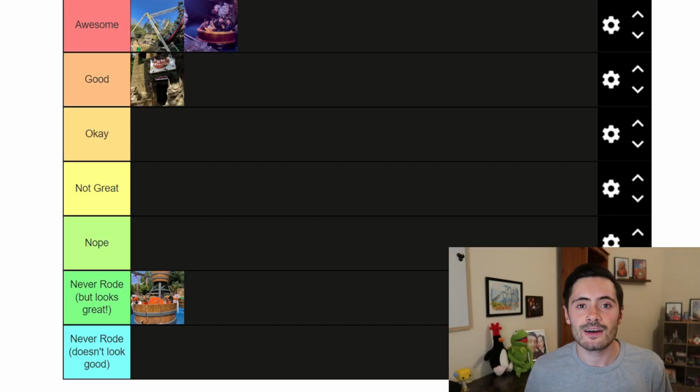The only thing I would say about it is the way that the blasters work, how it has like the little spotlight on the walls. I'm not a massive fan of that. I prefer like the little laser dot which you get like on Jewel. But other than that, in terms of theming and overall ride experience, this is definitely one of the best out there. So yeah, it's going in Good.